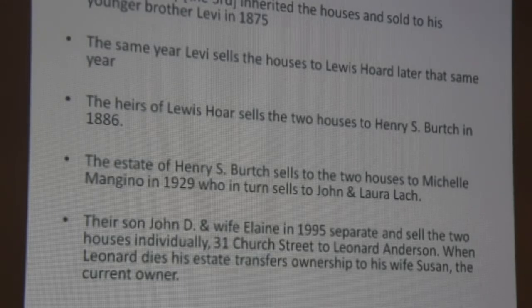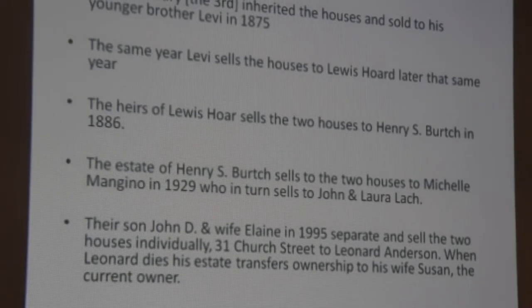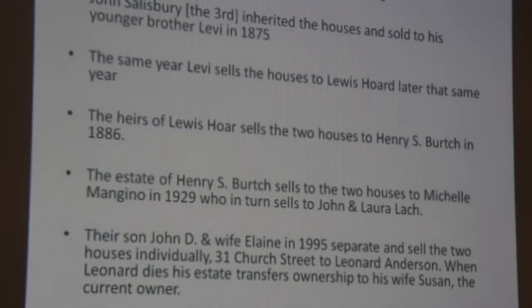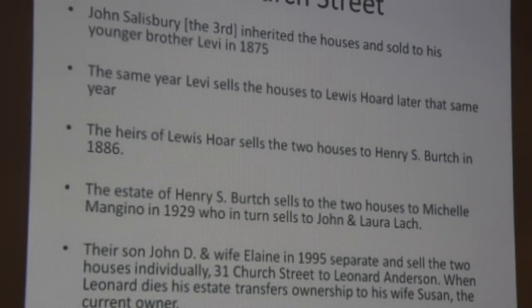And then the heirs of Lewis Hoare sell the house to a Henry S. Birch, 1886. In all cases, it's the two houses. The estate of Henry Birch sells the two houses to a Michelle Mangino in 1929, who in turn sells to a John and Laura Locke.